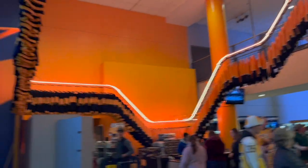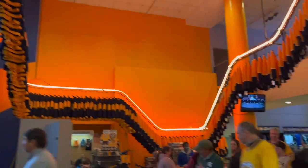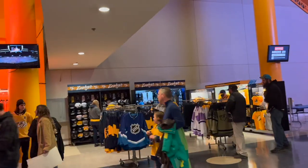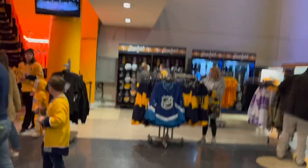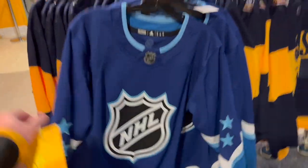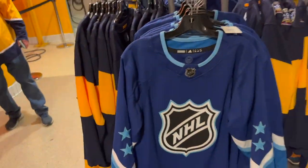One of the cool features of this arena is the Jersey Carousel. I just saw a Canucks fan taking a video of this, but this is awesome. And if you buy a jersey and get it customized, they put it on the jersey. I think they actually call it the Jersey Roller Coaster, which is kind of fun. Just constant places to buy merch. Ooh, look at this All-Star jersey. I haven't seen these yet. I'm wearing my All-Star jersey from 2016, but if you want to spend $200, you can have one from this year. Those are good looking though.